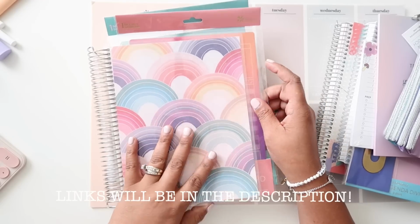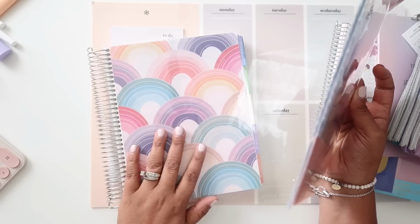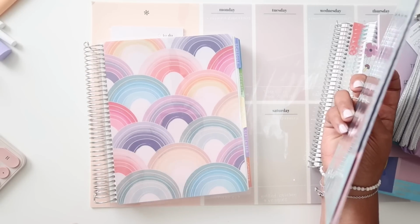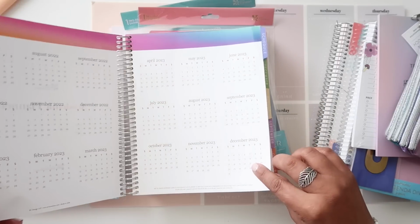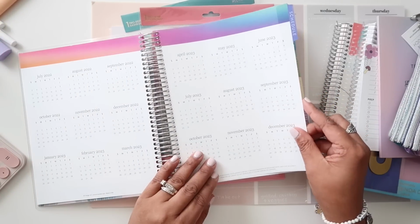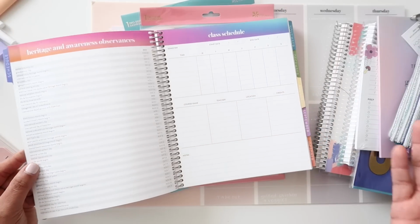So one of the new things is this fun academic planner. It comes in this really gorgeous rainbow cover. I already have this on one of my planners and I love it so much. It is one of my absolute favorites. The thing that I love about the academic planner, and I'm just going to talk as I flip through this, and this is in the color blends theme, is that you don't have to be in school to use this planner.